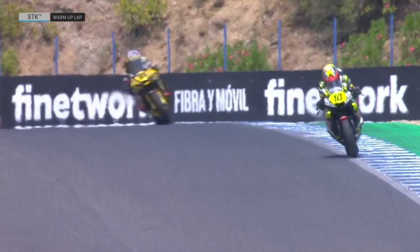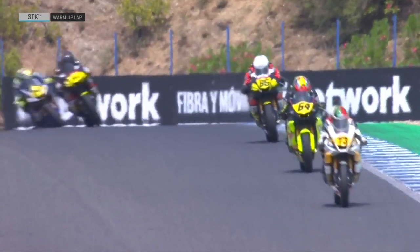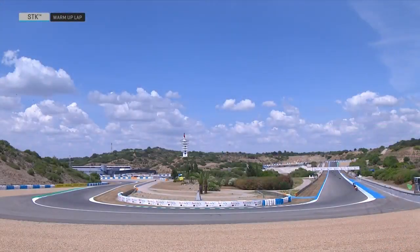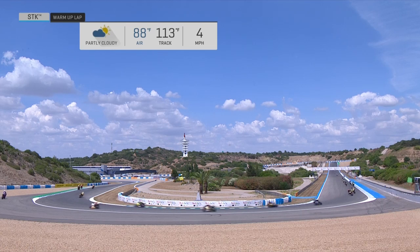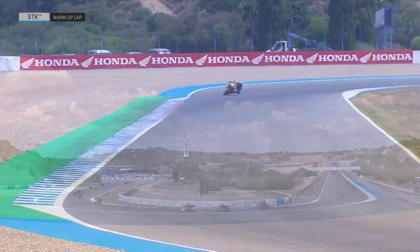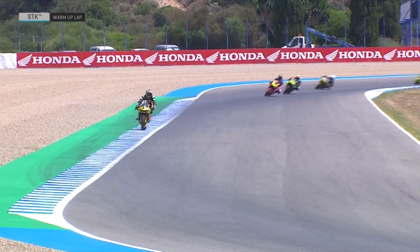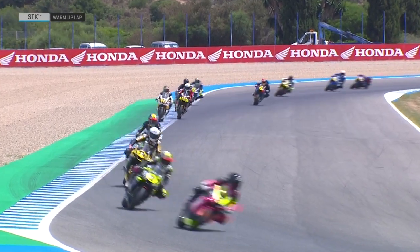It's been a day of action, a day of clean action here in the Finetwork FIM JuniorGP World Championship. No incidents at all, so fingers crossed we have a clean final race of the day. As you can see, 31 degrees, air temperature's gone down a degree, so it's actually feeling a little bit chilly now, I must admit. 45 degree track temperature now. 4 mile an hour wind out there on circuit for the final race of 6 here. It's 4 o'clock local time, 3 o'clock back in the UK.